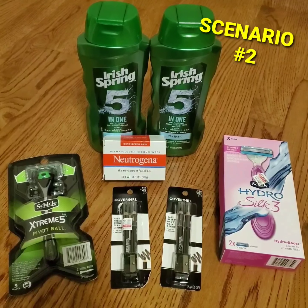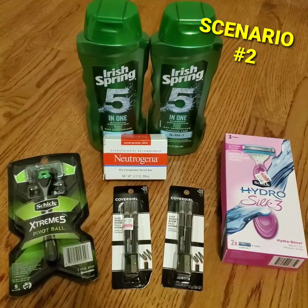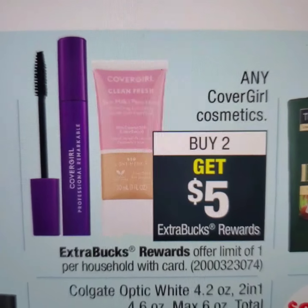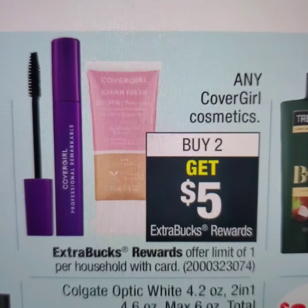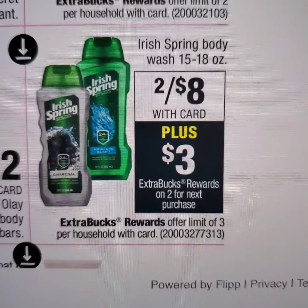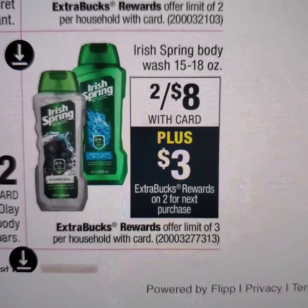This is another scenario's first transaction. Irish Spring, Chic Razors, Neutrogena, and CoverGirl products. This is the CoverGirl Buy 2 Get $5 extra bucks deal. I purchased 2 CoverGirl Twin Brow Pencils. They are $5.99 each. The Irish Springs are 2 for $8. And then you get $3 extra bucks when you purchase 2. There's a limit of 3 on this deal, so you can do it 3 times on your account.